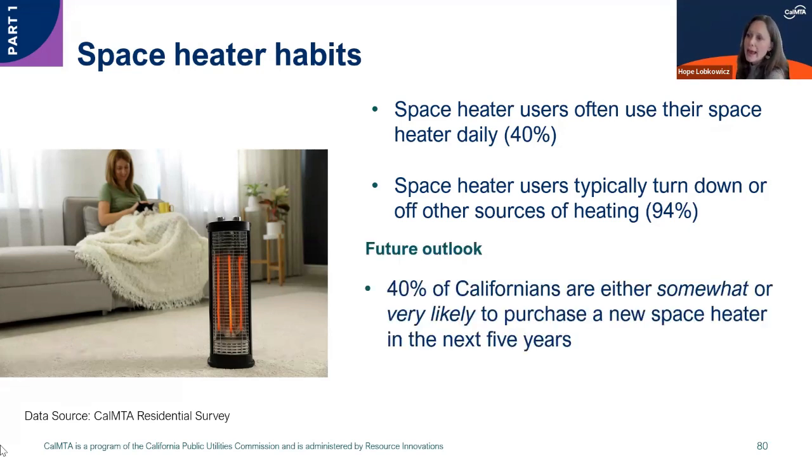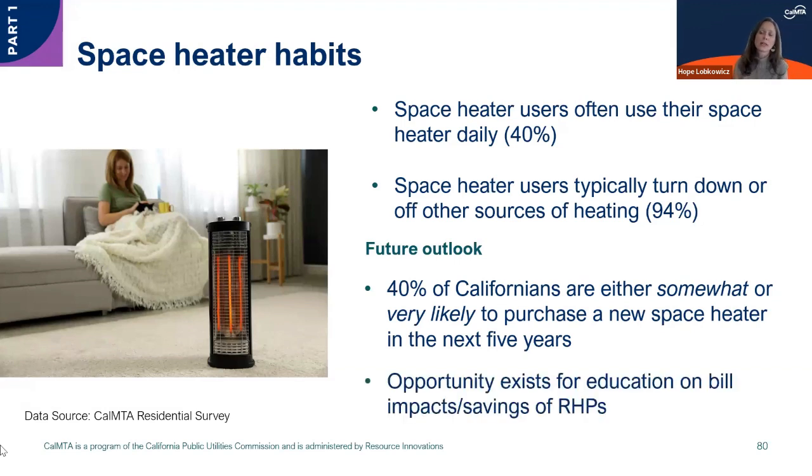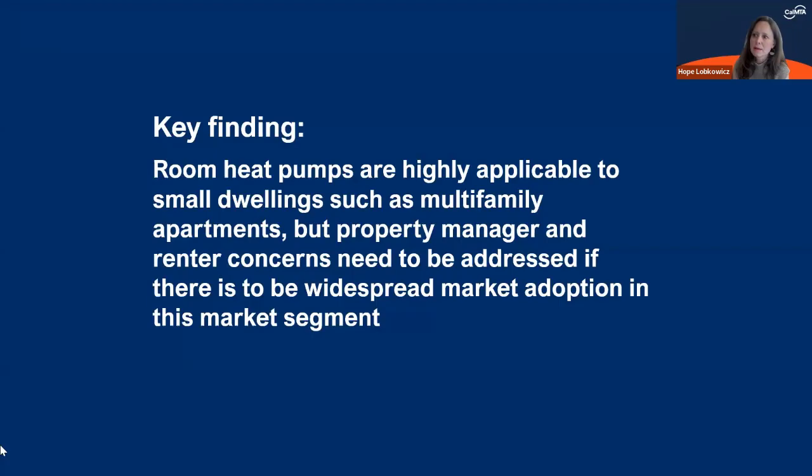Looking ahead, we also heard that about 40% of Californians are planning to purchase a space heater in the next 5 years. So there is an opportunity there, if we can get more awareness around room heat pumps and the benefits that they offer, particularly over a really inefficient electric resistance space heater, to really take on that market. Next slide.